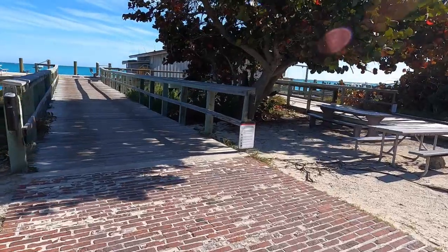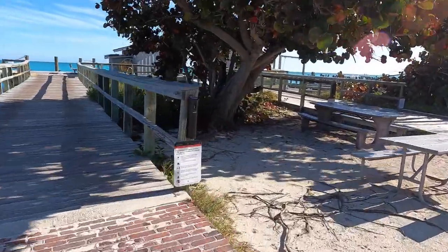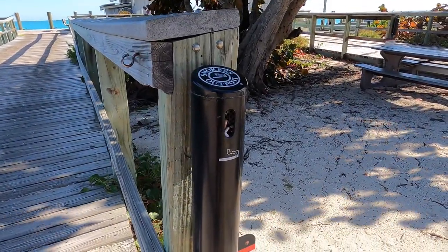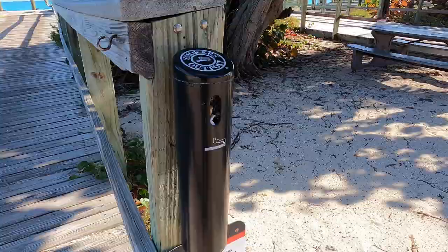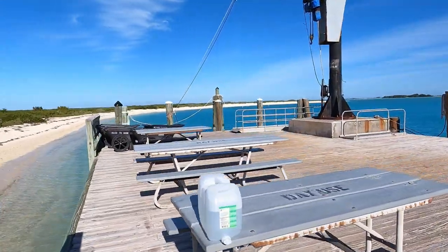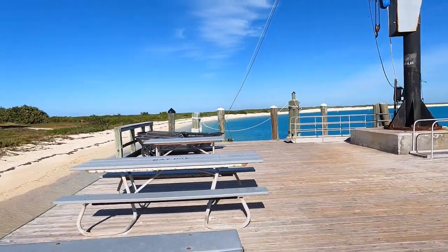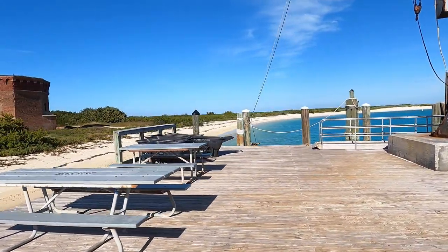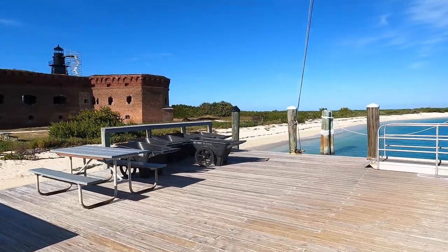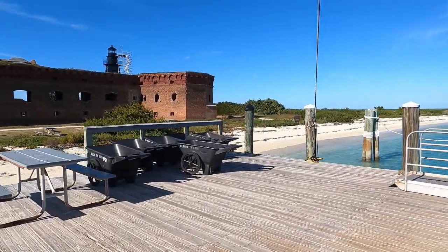This is a designated smoking area. There are butt cans mounted on the ends of the railing. There's no smoking on the main dock or inside the fort. On the main dock, you'll have these picnic tables here. The campers will use those in the morning to stage their stuff to be loaded on and off the boat. These hand carts can be used by anyone to move stuff to and from their campsites. Just make sure they're brought back.